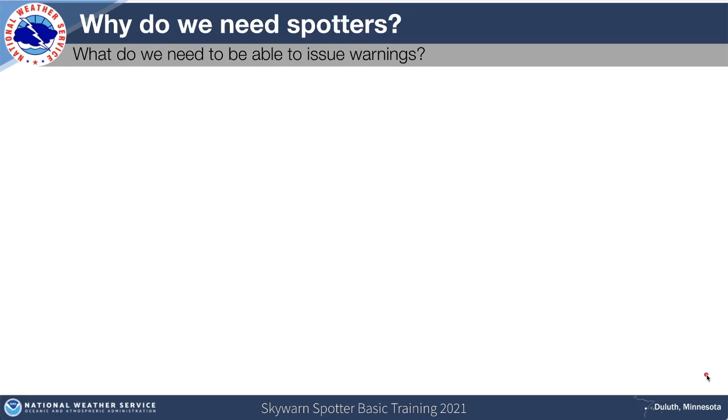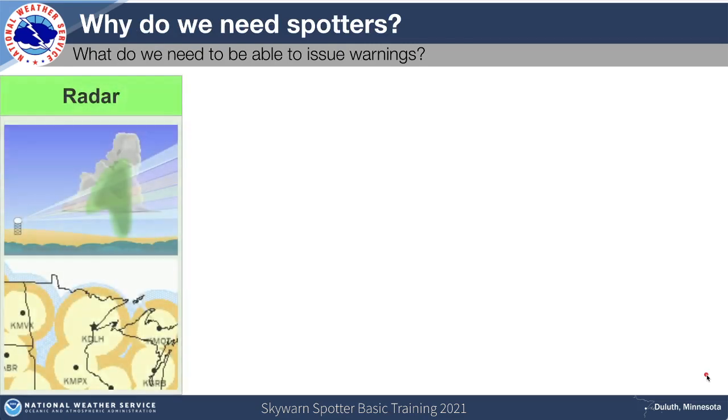So why do we need spotters? What's so important about them? So we use a number of different tools to make our warnings. We use radar, which lets us look kind of 3-dimensionally into thunderstorms. And here in Duluth, our radar is based at our office in Duluth, and we have pretty good coverage. We actually have done a number of hardware and software updates over the years to improve our radar. And so we can actually see out pretty far in a pretty good quality.